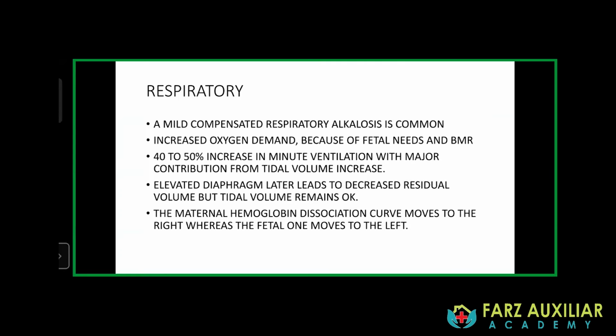Elevated diaphragm later leads to decreased residual volume, but tidal volume remains okay. So in later pregnancy, the chest cage becomes a little smaller in size, and that is why the residual volume decreases. The maternal hemoglobin dissociation curve moves to the right. That means it wants to carry the oxygen. It doesn't want to deliver the oxygen to the tissue.